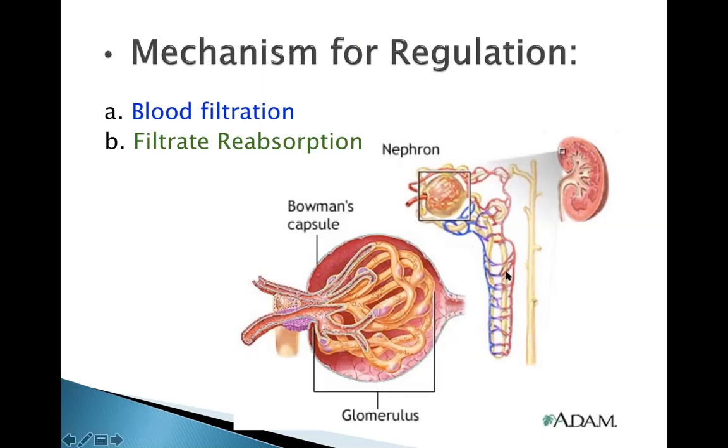The very first part of that process is going to be a filtration, which is simply a separation by size. That occurs here in the nephron. So this structure is also called the renal corpuscle, or renal body. This is an enlarged view of it.